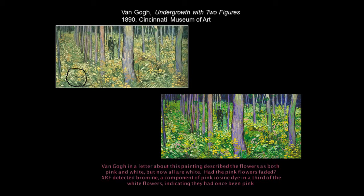But how many, and which ones? A very patient conservation scientist used XRF to analyze all 387 flowers present in the composition, identifying the element bromine in 1/3. Bromine is present in eosine dye, the colorant in a paint called Geranium Lake, newly available at the time Van Gogh painted this landscape and later discovered to fade in light. On the bottom right, you see a photoshopped image of what the painting might have looked like before the fading. The circled areas are where the pink flowers are most evident.